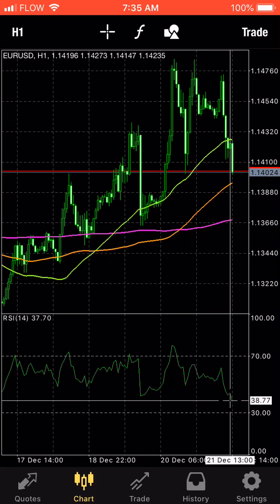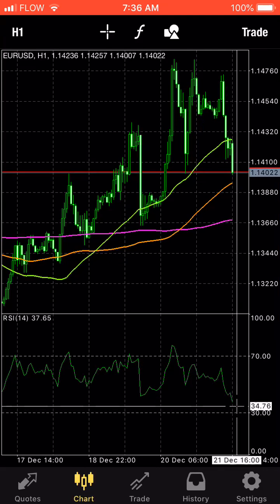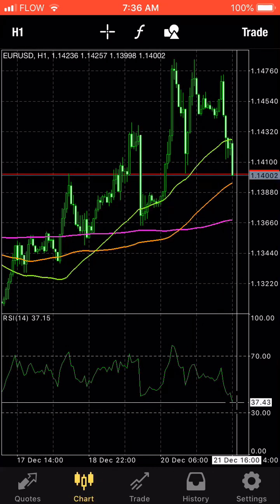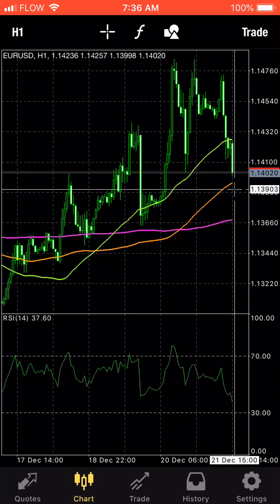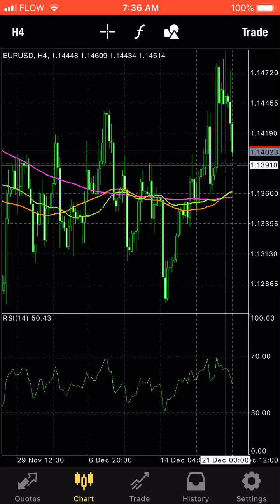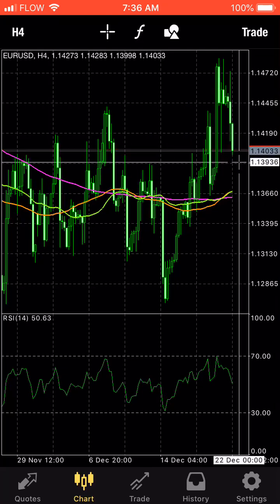Looking at the RSI, we see that it's still heading down. Basically no resistance on the RSI for this pair to go all the way down. So that is what has me strongly feeling that this will go all the way down here. If we look at the 4 hour, we realize it's the same thing. Look at this. When you see a chart matching up on all these different candles, that's a very strong indication that you're on the right track.